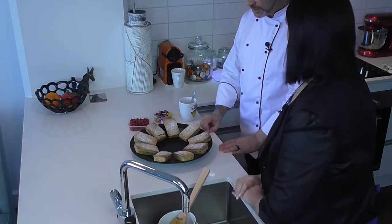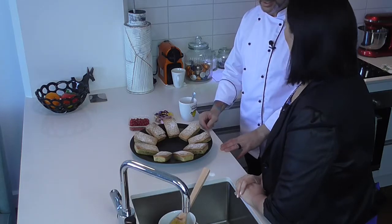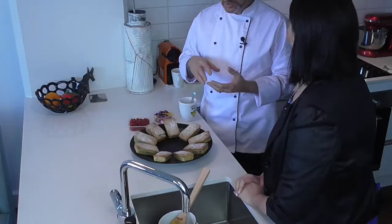Okay, so they've come out. How long do they take to cool, do you reckon? On a wire rack, these would have probably taken about half an hour to 40 minutes. Oh wow, so not long. The beauty of these as well is normally they're made with melted butter. So you pour it in, and when they set, they firm up because butter solidifies.